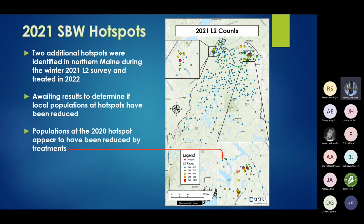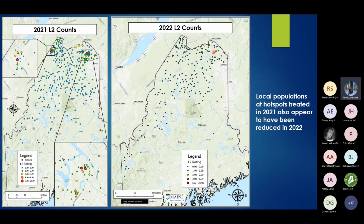We do have a couple points here that have been identified as hotspots, as well as out here on the Canadian border. Those have been treated as well. And then next year's results that are being looked at right now will resolve that.